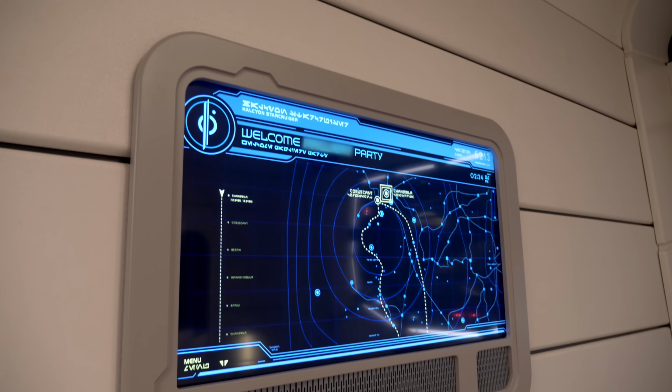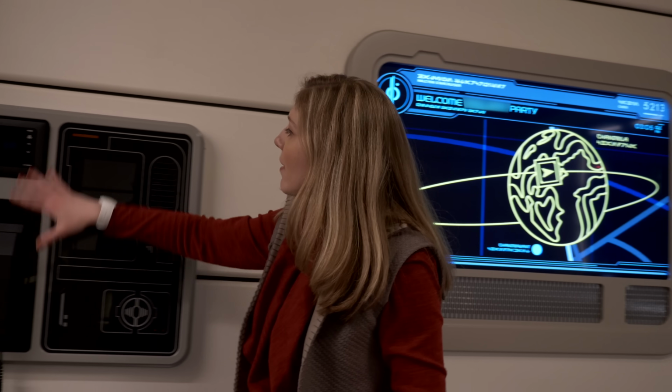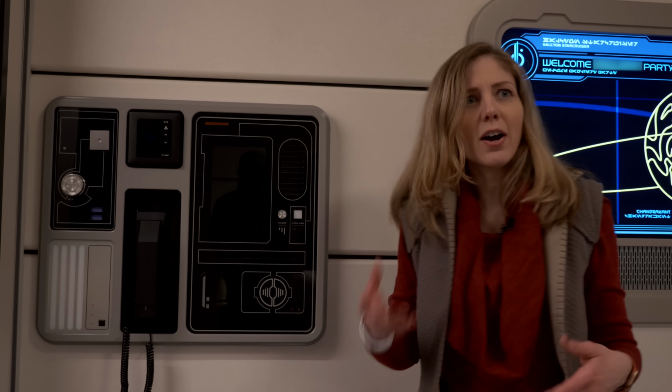And this is also giving you a whole map of where you're going in your journey so far. This is where you're going to have your call center to communicate and talk to your droid, who's obviously going to have some sort of elements of your story as you go along.